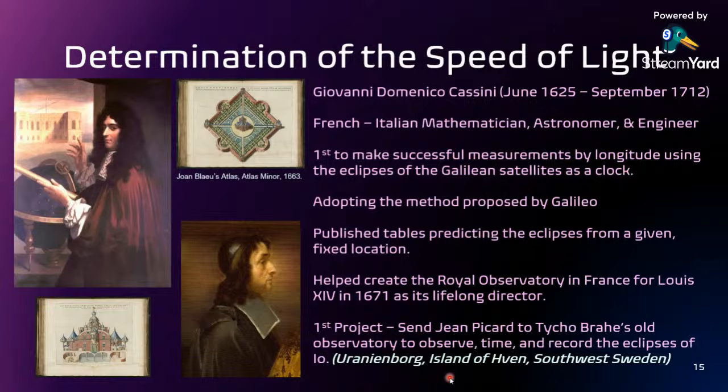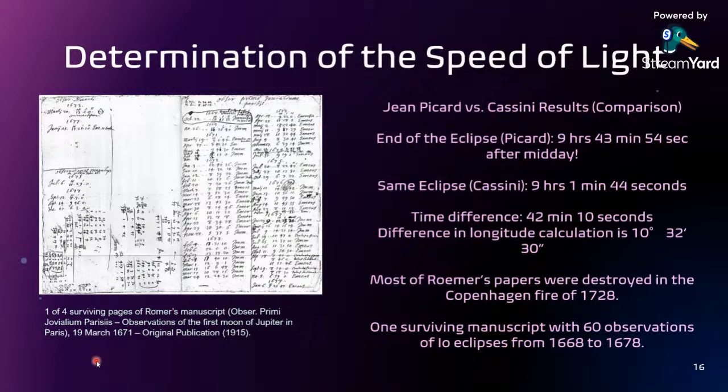This is actually one of a few documents that survived. There was a great fire in the library of the University of Copenhagen in 1728, so a lot of Rømer's papers were destroyed, but those that survive actually show the timing of the eclipses right here for Io in its orbit around Jupiter. There was a comparison of the results, and looking at despite the differences when the eclipses occurred around midday, because with the telescopes they had, they were able to see Io bright enough in the telescopes at midday from the separation of Jupiter.